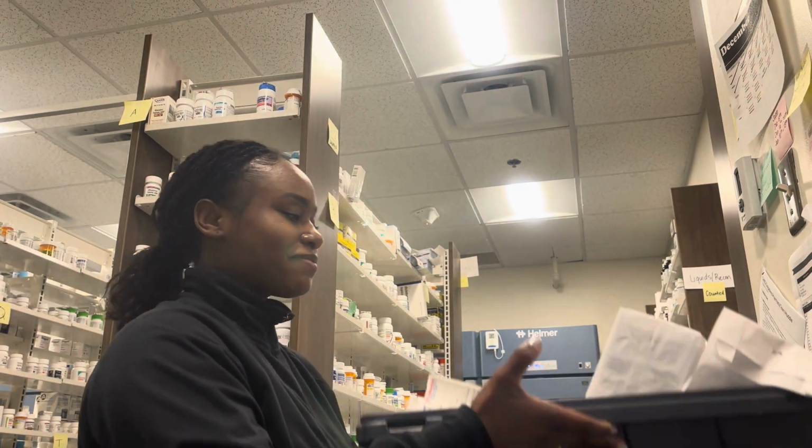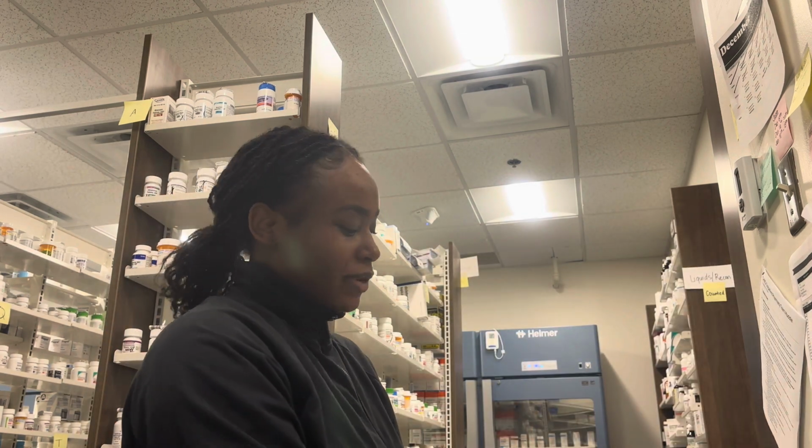So I have a bucket right here of all the medications that are going back. And yeah, I'm about to get started.